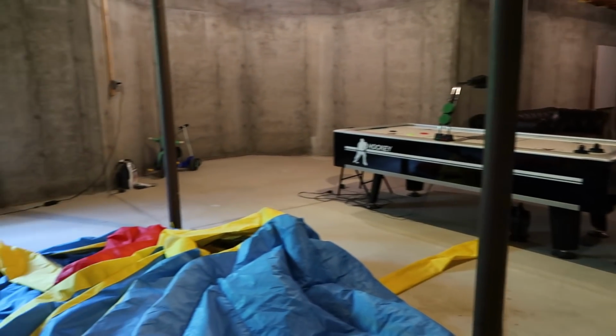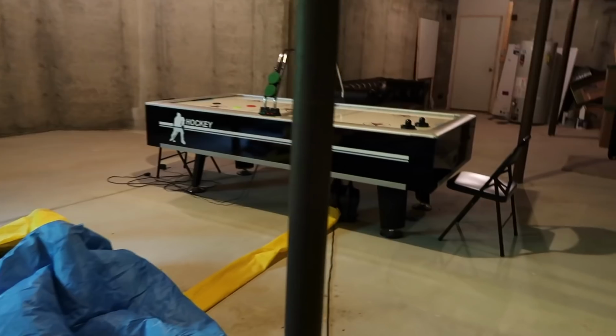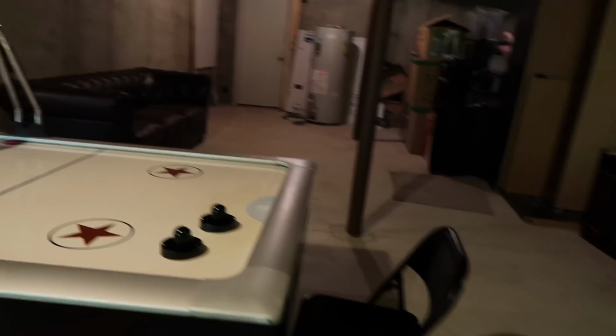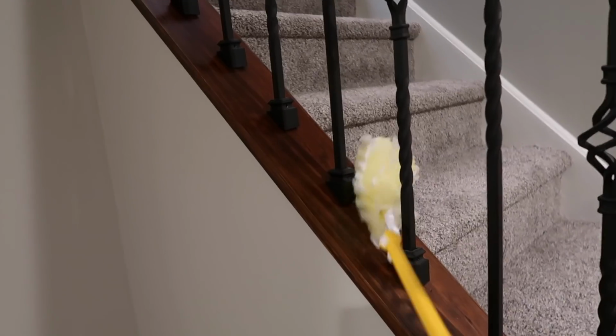Okay, I quickly picked up the toys that were in here. There really wasn't that much, just a few dangling around, and then I'm gonna quickly vacuum through and this part will be done.